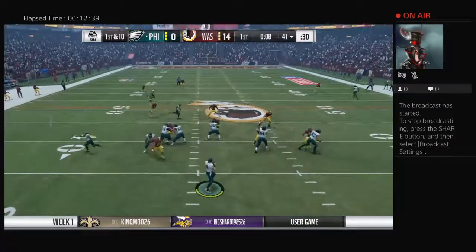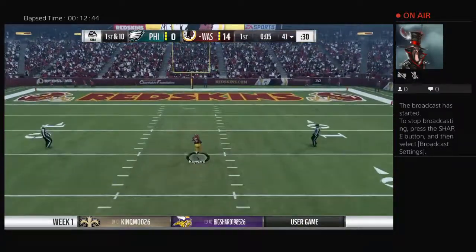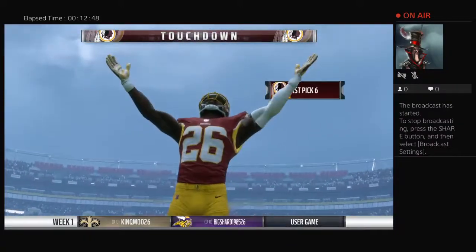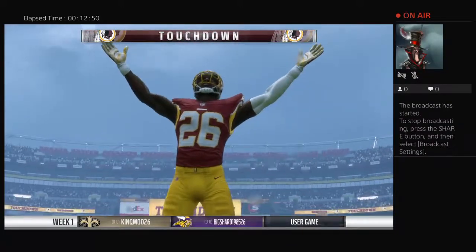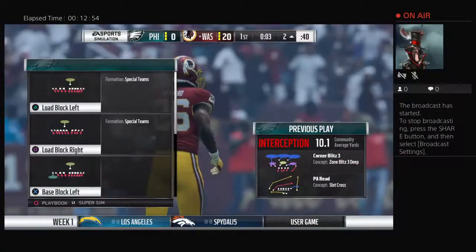Now a play fake here on first down. And here's another interception, the 3rd of this first quarter. Picked off by Casey Hayward. And he will bring this one back. It's a pick 6 for a Redskins touchdown.